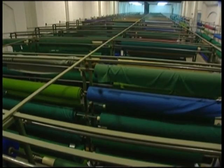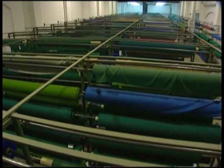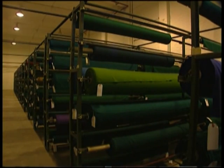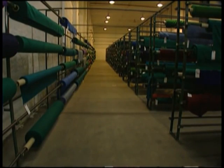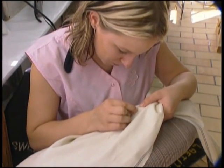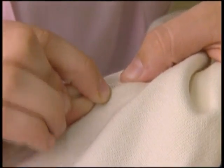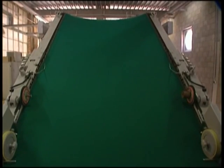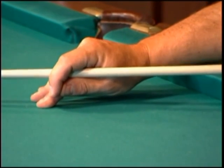Consumers should be aware that there are choices available to them other than just color when they choose a billiard cloth. Simonis cloth offers a superior value because of its quality, durability, easy maintenance, and most importantly, a very accurate playing surface. With its history, expertise, and outstanding quality, it's easy to see why Simonis is considered the world's greatest billiard cloth company and truly the cloth of champions.